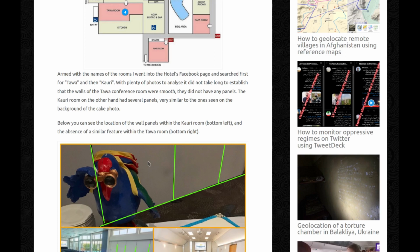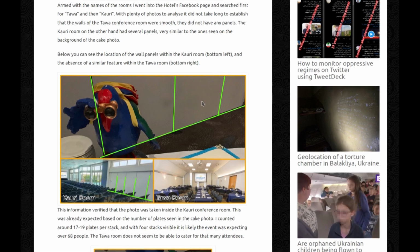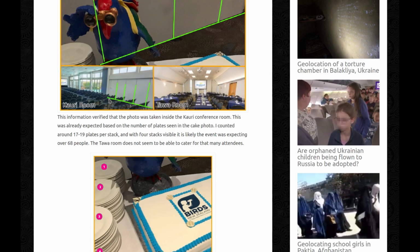With plenty of photos to analyze, it did not take long to establish that the walls of the Tower conference room were smooth. They did not have any panels. The Cowrie room, on the other hand, had several panels, very similar to the one seen in the background of the cake photo. Look at that. Below you can see the location of the wall panels within the Cowrie room, so bottom left, so here are the panels, and the absence of a similar feature within the Tower room on the right. And you can see how the cake photo definitely had panels in the back. This information verified that the photo was taken inside the Cowrie conference room.